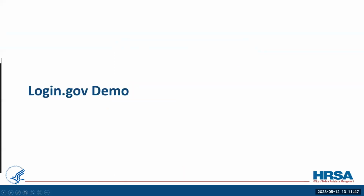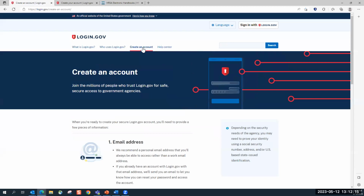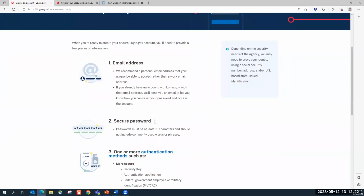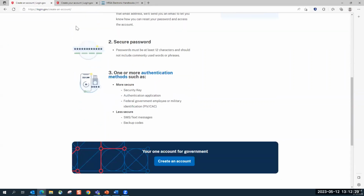So I'm going to pause here and I'm going to pull up my other screen, and we're going to go ahead and walk through what this process actually looks like in a test system. So again, I'm on the Login.gov homepage, and you can see, just like the screenshot we looked at, it has information about Login.gov, and we have our Create an Account button on the top navigation bar. So once I click Create an Account, that takes us to the Create an Account page with all of our helpful tips about email addresses, passwords, and then we have the authentication methods. So from here, I'm actually going to switch to my test account, but what you'll do is click Create an Account down at the bottom of the page.